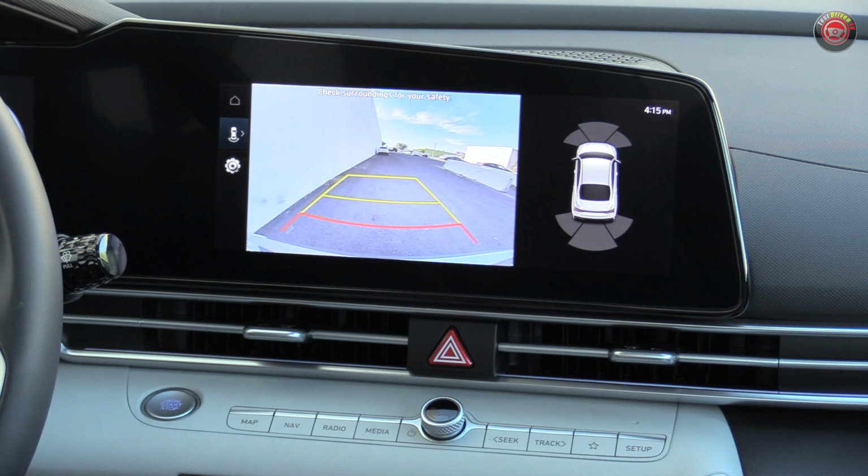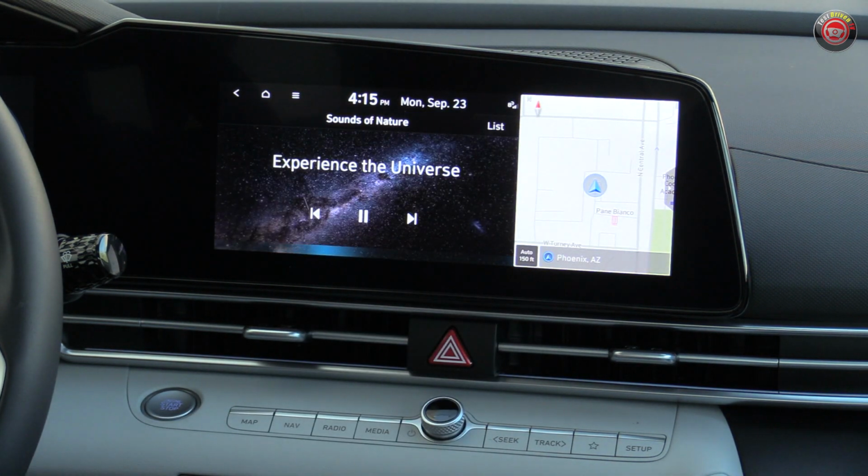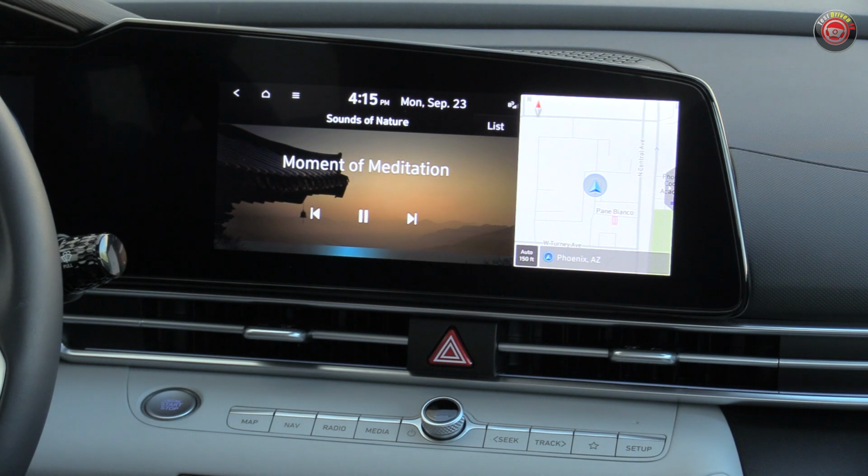There's a good backup camera. It is a single view, but it is a high enough resolution that it does give you a good level of detail. Another cool feature is the sounds of nature. You can go into the media and turn off the radio, turn off the commercials, turn off everything, and just listen to some nice soundscapes.